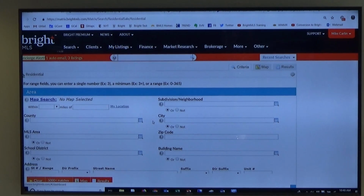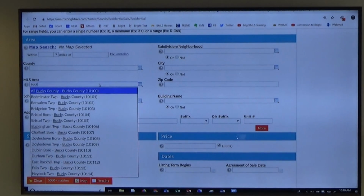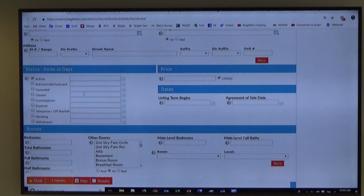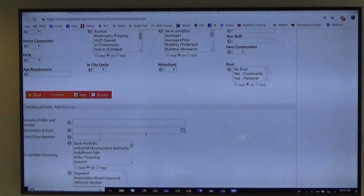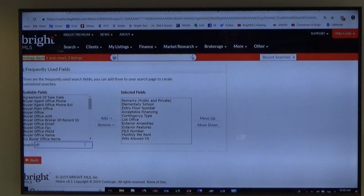You can go out here and just set up a search saying, show me everything in, let's just look in Bucks County right now. I'm going to choose all Bucks County, and then come down here to say, show me active and anything that's pending right now. I'm going to leave price out of it. What I need to do is go down to the bottom here and add a field. So additional fields, add, remove, and I want to add a field in here for office.